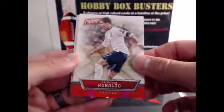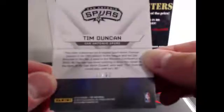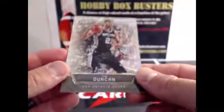Man, this is good timing on this one. Little Tim Duncan. There you go, Bob. Little Tim Duncan fixed stock, and that's going to be numbered to 99. So 11 out of 99. So Bob, there you go. I like that, Bob. Real nice.